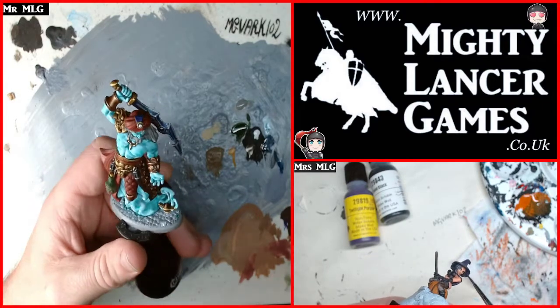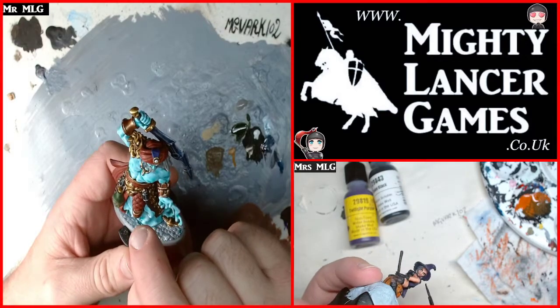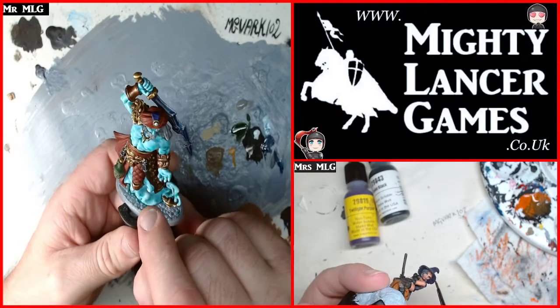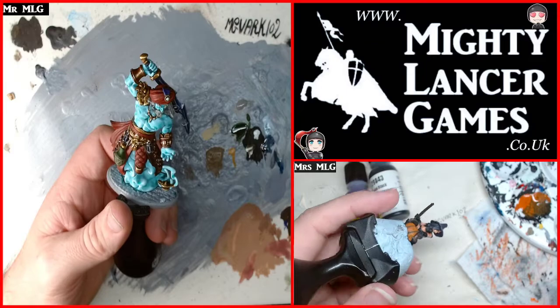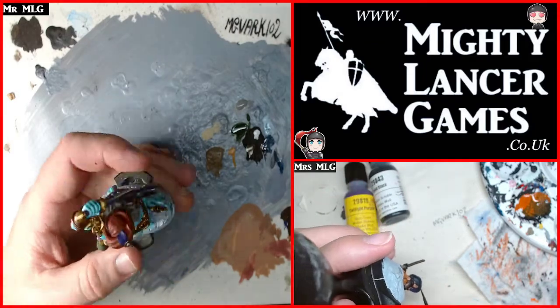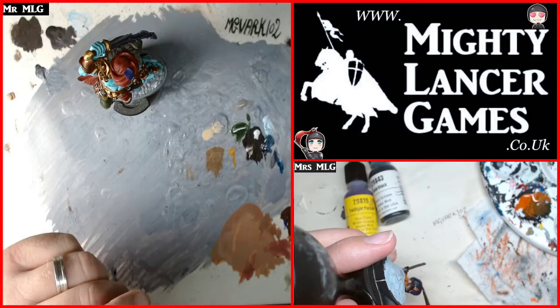Right then. I don't know whether to try and paint these tiny little blobs in this kind of quilted legging. Do I paint those as little studs? Or do I just leave them? Get them painted. It'll make it look better. Want it extra detail. Okay, well I'm going to do his hair first.